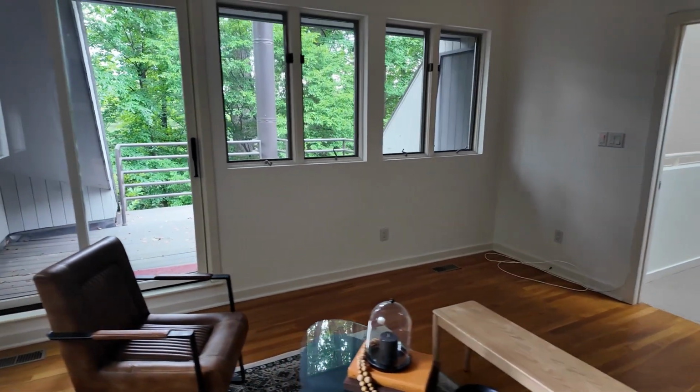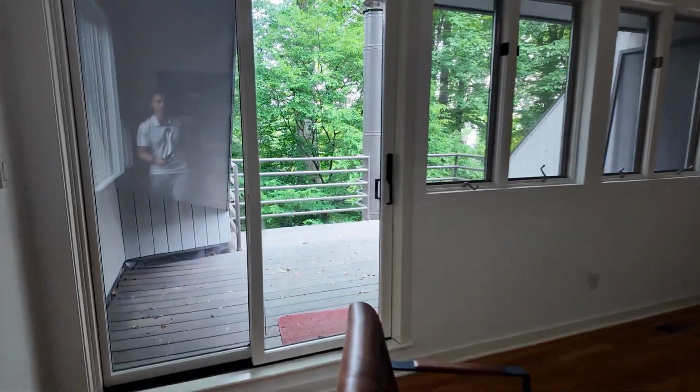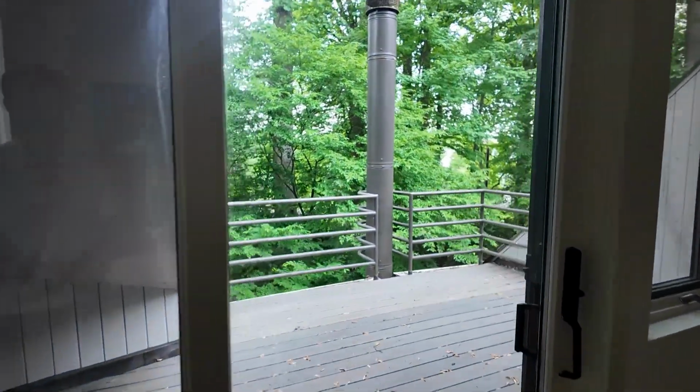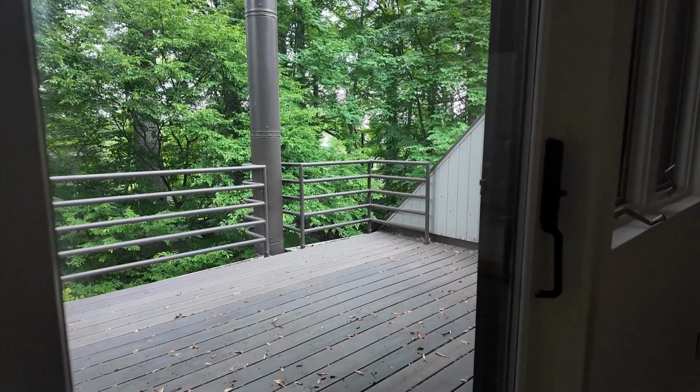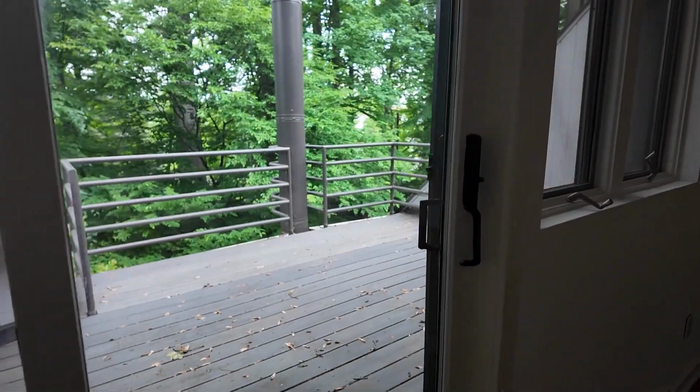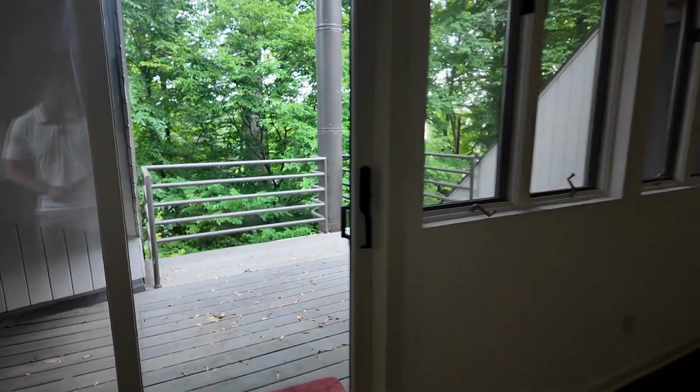All the natural light, large windows, and you have a lounge, rooftop area. How cool is that? What an incredible office. I'm just going to sit down in one of these chairs. Oh yeah, I love these chairs. I might have to buy them. I'm going to have to ask about them.